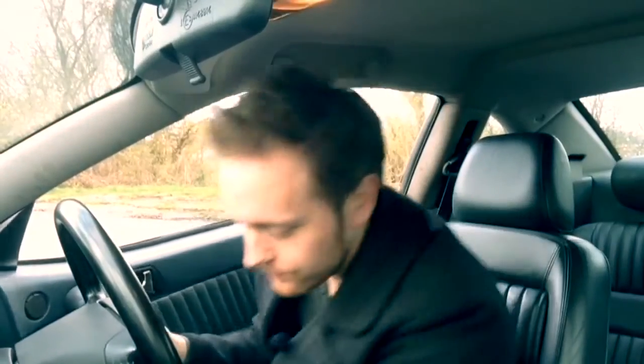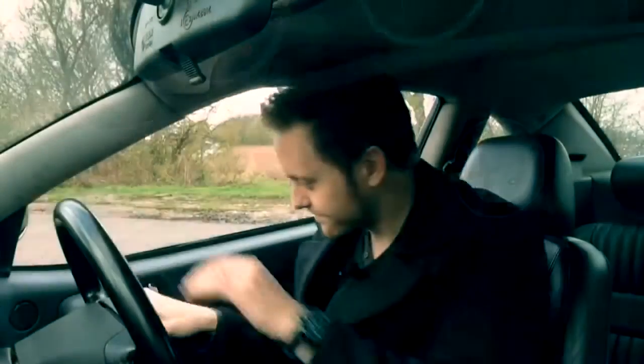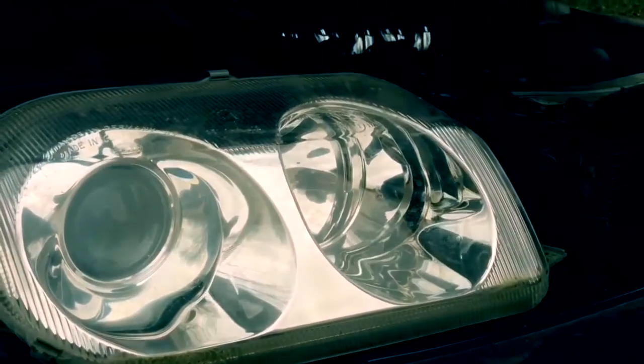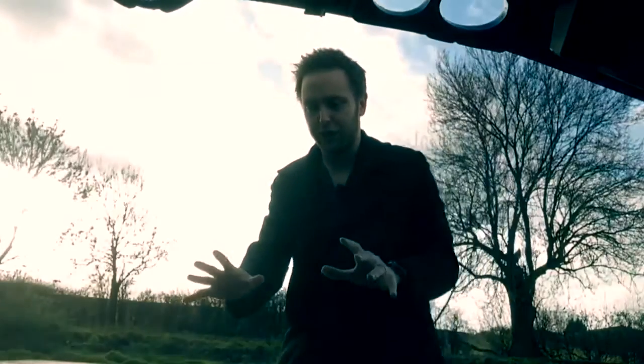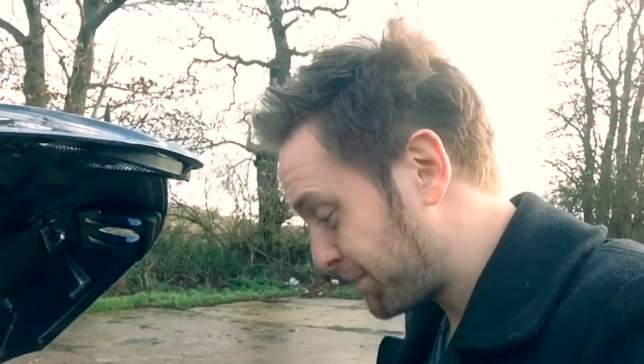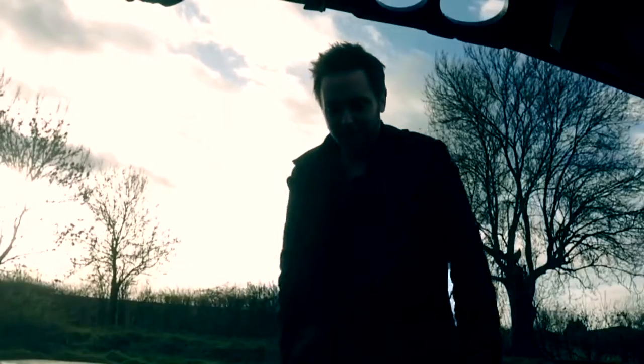Secondly though, every other car manufacturer, please take note. This is how an engine should look. There should be shiny bits. And the shiny bits should not be covered in plastic. It's beautiful. I could actually stand here and look at it all day.